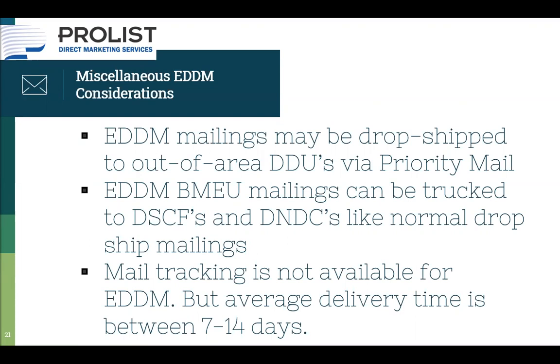Another interesting point is, of course, mail tracking is not available for EDDM because it does not have a barcode on there. But I have done a little bit of research, and the average delivery time is typically between 7 to 14 days after the mailers arrive at the end unit post office. So what happens is they're bundled in groups and given to the individual carriers for the delivery routes. And so depending on how much other EDDM mail there is, it's kind of worked in there. So it's typical delivery with the same time frame as standard marketing mail.